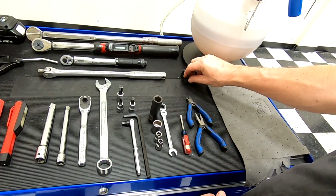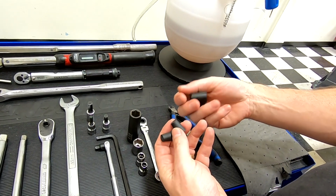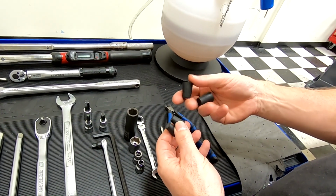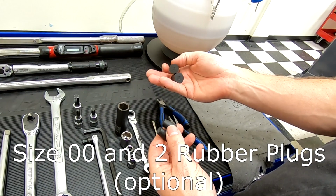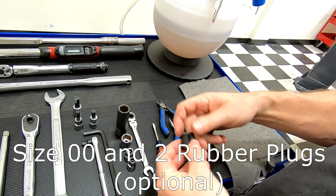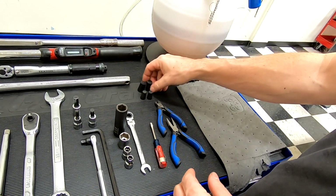You're going to need some snippers or clippers to cut some tie wraps, not particularly special. Now, a few of the supplies I needed, I have a little selection of these rubber plugs, and when we're going to take off some transmission cooler lines, I found it was nice to be able to plug the line so it would stop dripping. So I had a pair of size 2 and a pair of size 00. You can get an assorted bag on Amazon for a few bucks, and there'll be a link in the companion article.